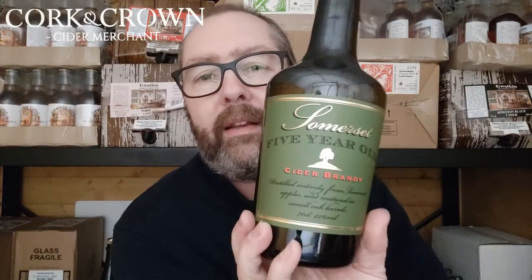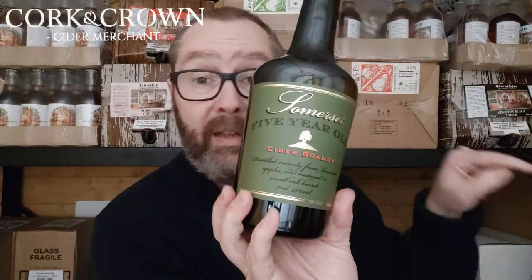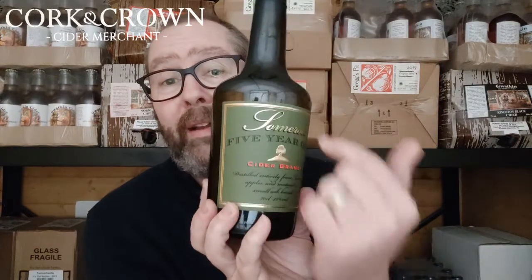So, that was the French stuff. Now we're on to Julien's Somerset Cider Brandy, 5 years. So, Julien, actually, this has got a PDO. It's protected, as does Boulard Calvados. Now, it has to be in a certain region, there's certain varietals, etc. So, Julien got the PDO for Somerset Cider Brandy, and he's the only person in the world who's allowed to make Somerset Cider Brandy and put Somerset Cider Brandy on the label. Nobody else is allowed to do that. Just him. Which is interesting, isn't it?